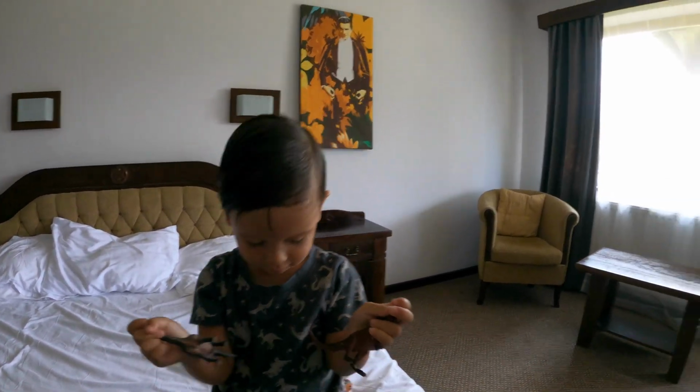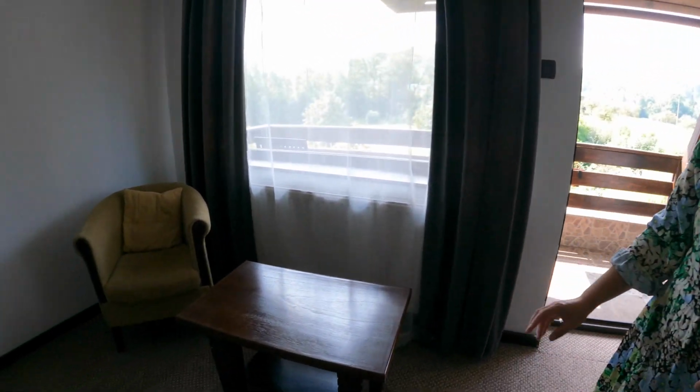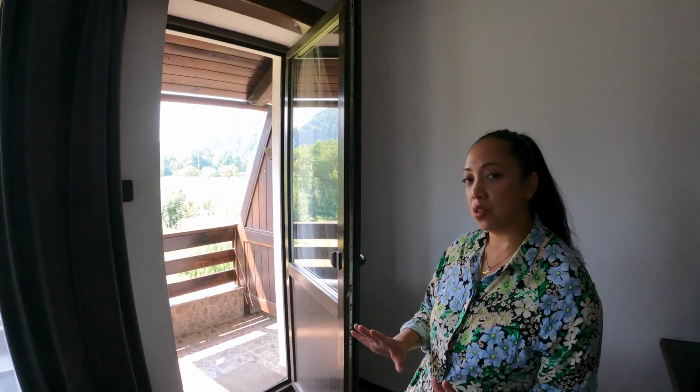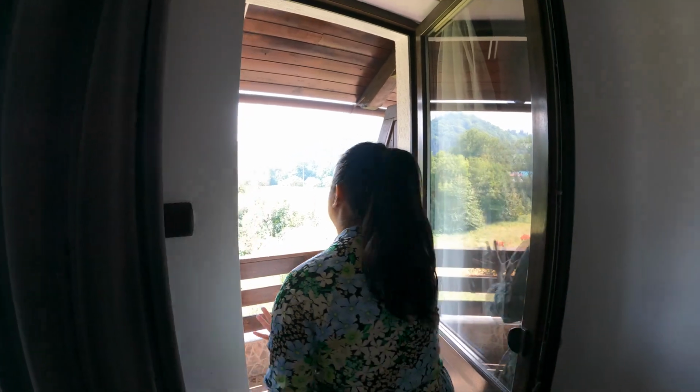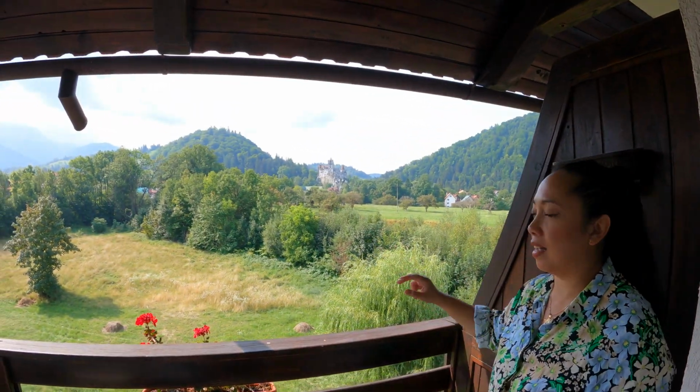Wow. And then here is a couch and a table. And the best part is when you exit this room towards the balcony, this is the view that you will be getting.